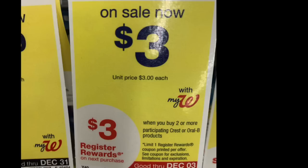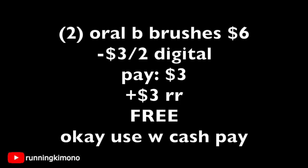And just looking at the math, it is a very easy deal. 2 of the brushes for $6, subtracting that $3 off a $2 digital, you're paying $3. Getting back a $3 register reward, making it free. Again, if you wish to use Walgreens cash, you're doing this deal on its own without a booster. Yes, you can use Walgreens cash to earn your register reward. And all of my register rewards today printed, and I'll show you that at the very end.